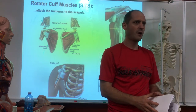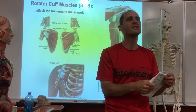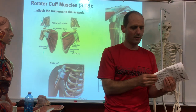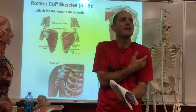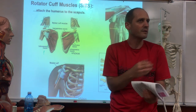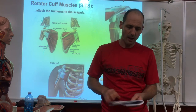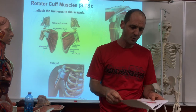Is it accurate enough to use as a study guide? Oh, yeah. It's accurate. It's just not necessarily as detailed as other books maybe are. Because I say it's attached to the greater tubercle. It's not attached on the inferior medial side of the greater tubercle. Who cares about that? Not at that level. That's just confusing.